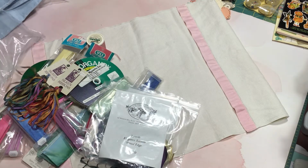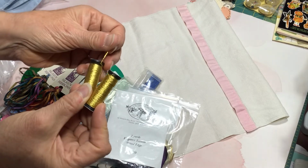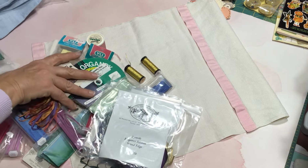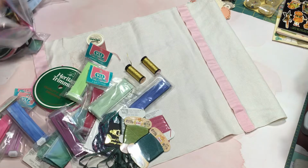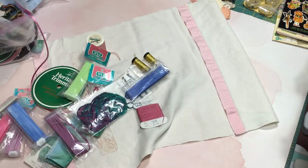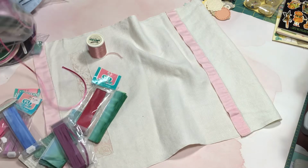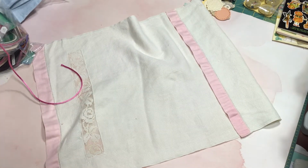And the beautiful metallic embroidery threads. I love these. Absolutely love them. These are going to be a joy to work with. Absolute joy. Okay, so these are the threads. There's a few more items that I'd like to show you as well. Let me just grab those out of the bag.